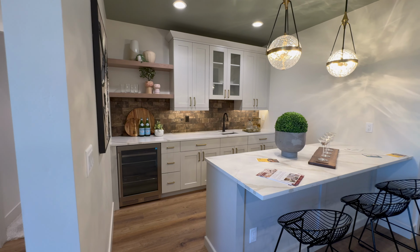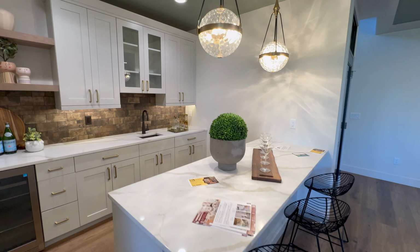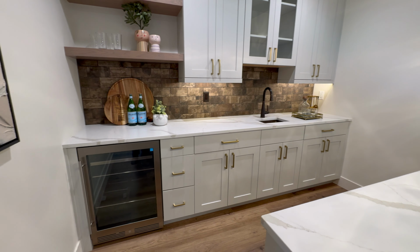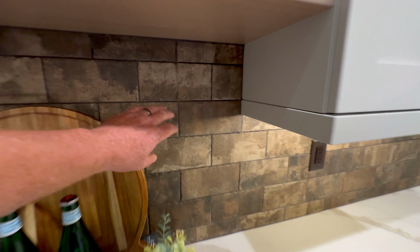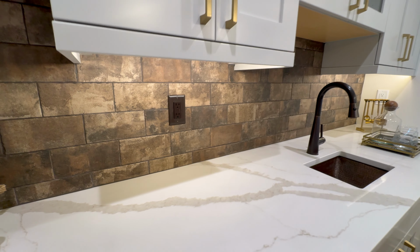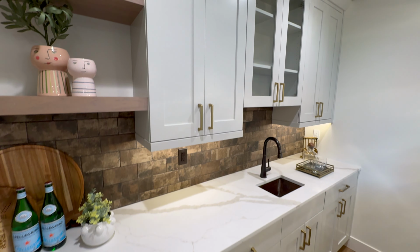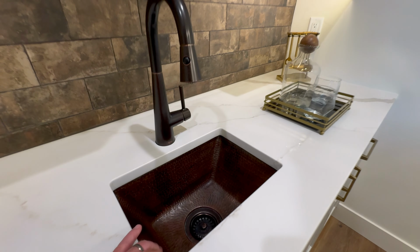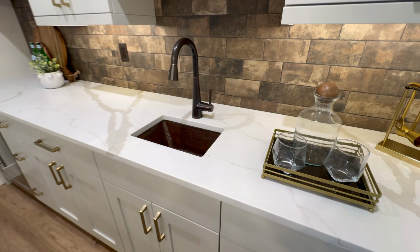But then you do have a wet bar next to that with your peninsula right here, a couple cool light fixtures. And then you have your mini fridge, some open shelves. This is the tile that's actually in that wine room that they use for the ceiling to kind of give you a better idea of what it looks like, which is pretty neat. And then you have a little prep sink with this like hammered copper sink bowl itself.